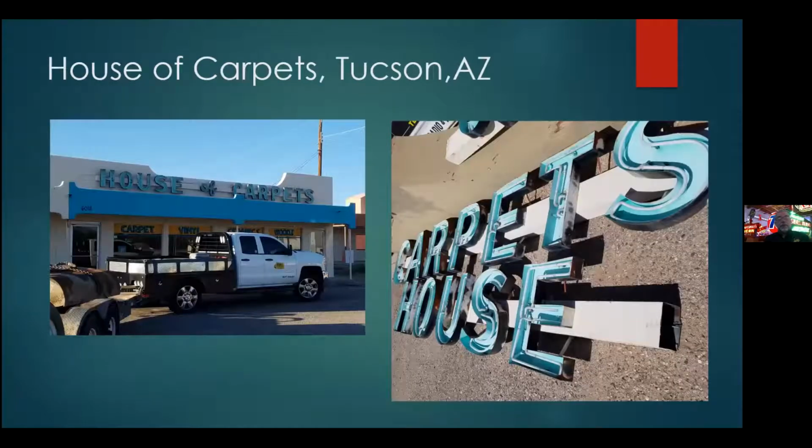Here's another one. This one, House of Carpets, is from what we can tell from the late 50s, early 60s, and the location it's on is where it got moved to around 1980, because that's when the permits show up in the city records.